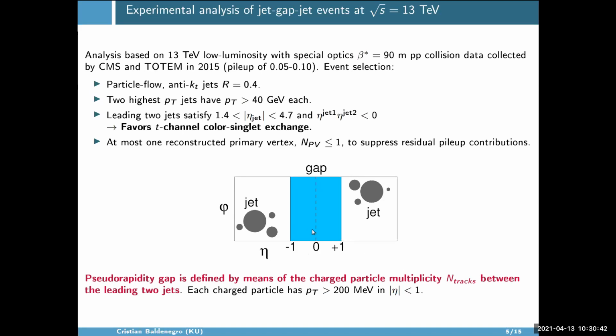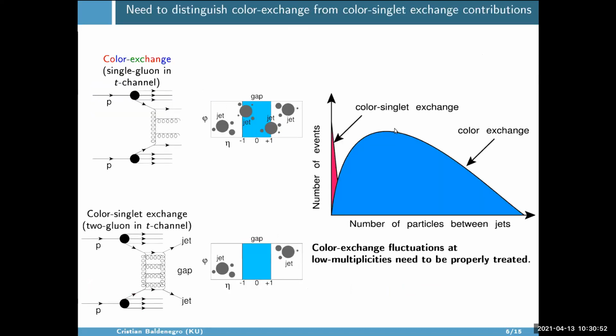each of these charged particle tracks is between -1 and 1 units in pseudo-rapidity and has a minimum PT of 200 MeV. Now, just because you can ask for a pseudo-rapidity gap, it doesn't mean that you're free from background contributions. The main background in this analysis is the fluctuations from a color exchange dijet event. For example, you can have single gluon t-channel exchange for dijet production, which usually populates the high particle multiplicity when you count the number of particles between the jets. But you can have fluctuations from this color exchange background that will resemble the signature that we're actually interested in. So this is something very important that needs to be modeled.